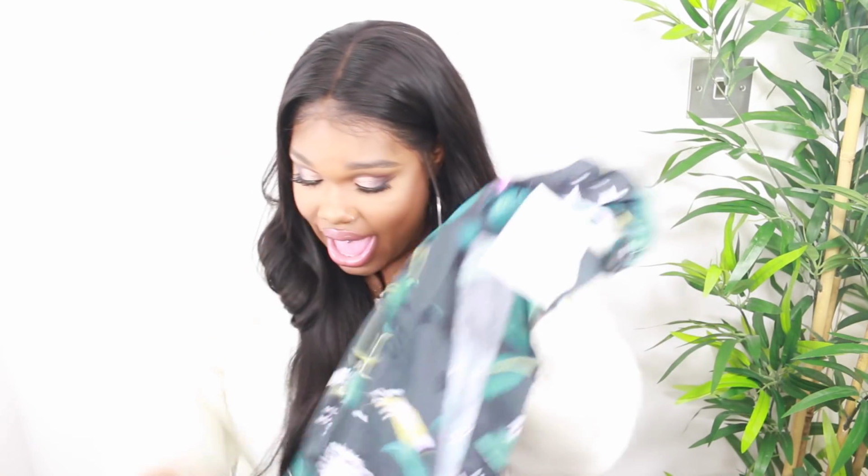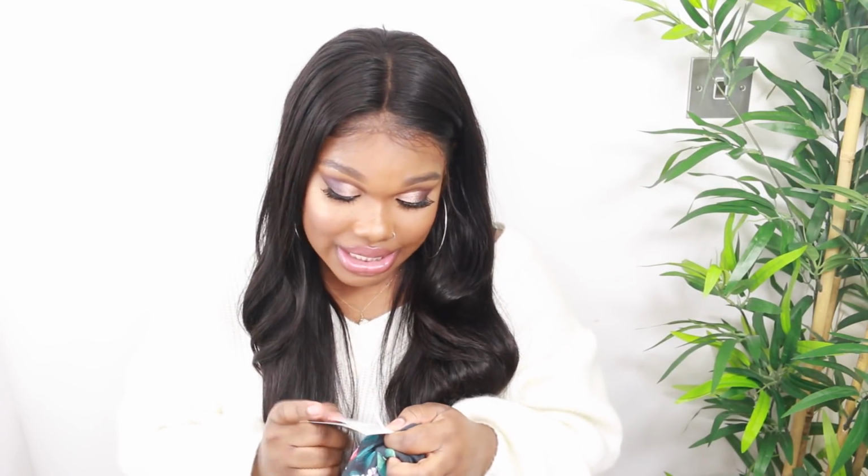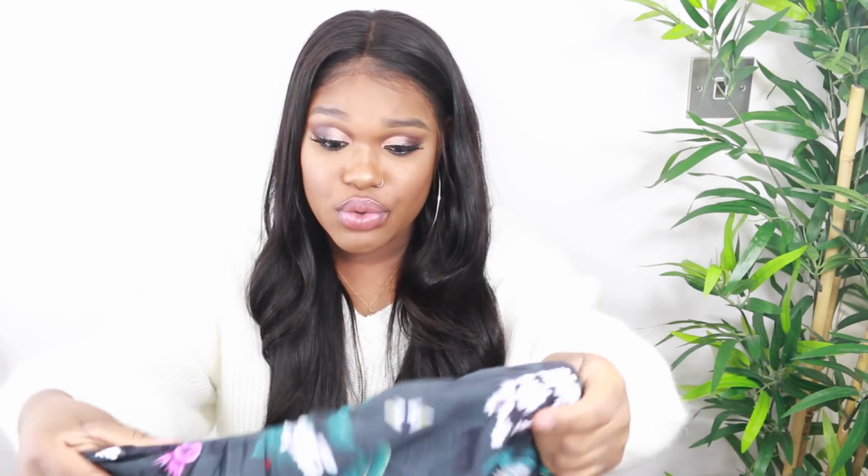So this cute kimono is really long. Well, not really long, it's a good length. And then it's got the slits at the side and the tie around the waist. I'm going to show you what it looks like on me. This one is a large and it is £50. So not bad at all. But yeah, the color is just everything.